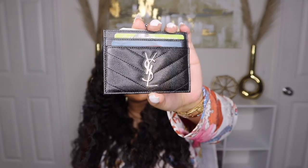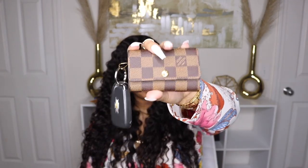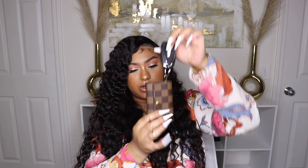Put in is my phone. This is the iPhone 11 Pro Max, I believe. So I'm gonna slide my phone in here on the side. So next thing I have is my YSL card holder. The next thing I'm gonna grab is my key holder. I do have the Damier Bean key holder. This is the 6 key ring holder, and I just leave it until I get another little thing to hook on. I just leave my 5 hanging out and the rest of my keys are inside.